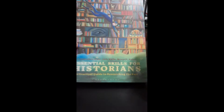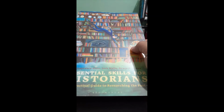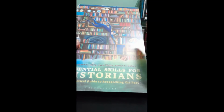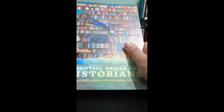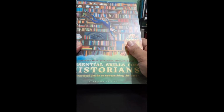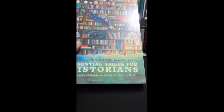In the store, there are only two copies of this book, and I was able to buy one. So this is a great find. I can't buy it anywhere else in the Philippines. So this is a great buy.